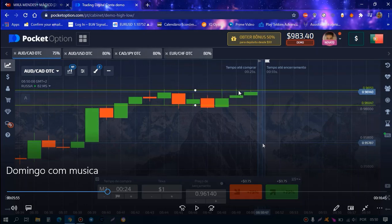So this rejection is not selling pressure anymore. It's buying pressure. So this is how you know if it's only a rejection or if it's big buying pressure or selling pressure. It is both. The next candle will tell you the real story.